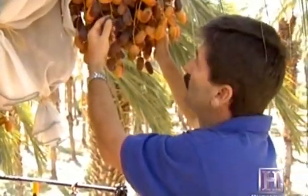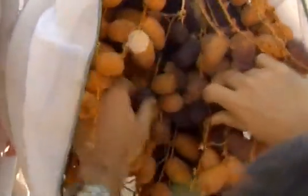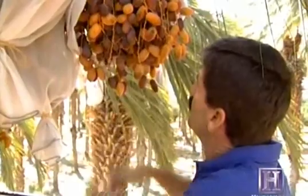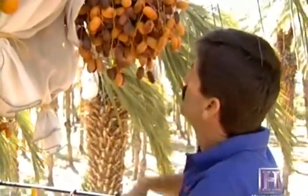Normally what they're going to do is they'll be looking for the ripest ones, and they're pretty easy to pull off. And sometimes you can just shake them and they'll actually fall off of the bunches. But they'll be pulling out the ripe ones, which are the darker color ones. There's yellow ones on here, which are not ripe yet. It'll take another probably 2 to 3 weeks before they will ripen up.